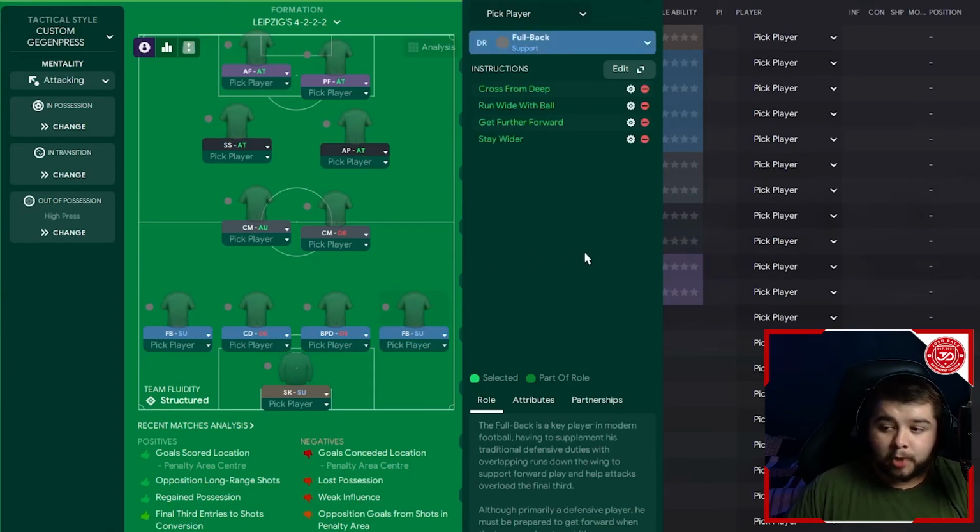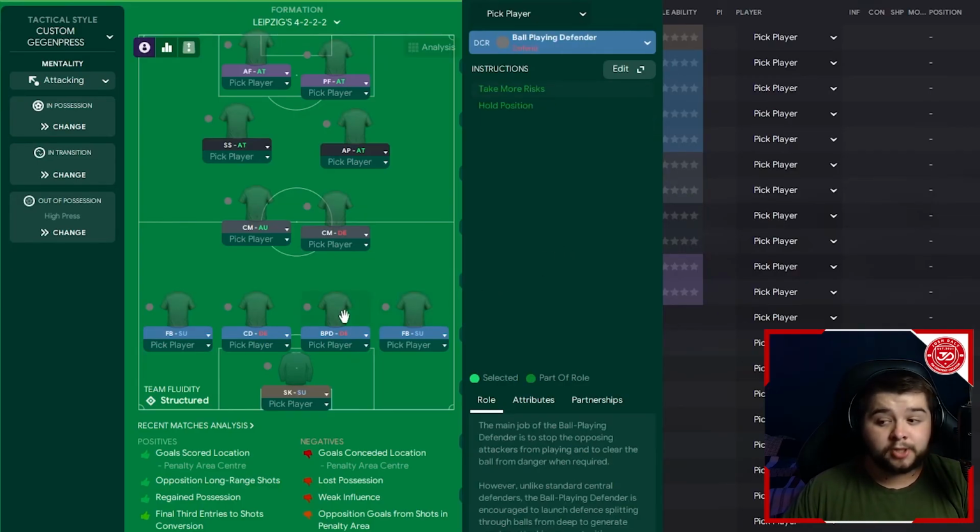The fullback on the right is going to be on support, on cross from deep, run wide with the ball, get further forwards and also stay wider. As you can imagine, in any narrow tactic, your fullbacks are essentially most of your width going to be provided from these guys, so they need to have a really important role in the team, and these instructions work very well with these fullbacks.